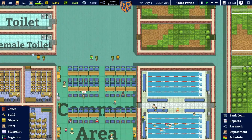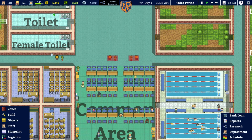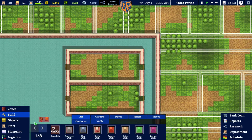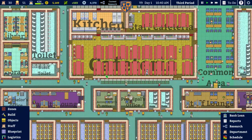Now, I do realise we have a few floating things here as well, so we could get a tiny bit of money back from just dismantling those 4 objects. It's not exactly going to set us on the way to mega riches, but it'll do. It'll give us a tiny bit of money back. And then also now, we do want to go in and make sure that all those things are demolished in there, because I know what the kids are like. They're going to cause all sorts of trouble.